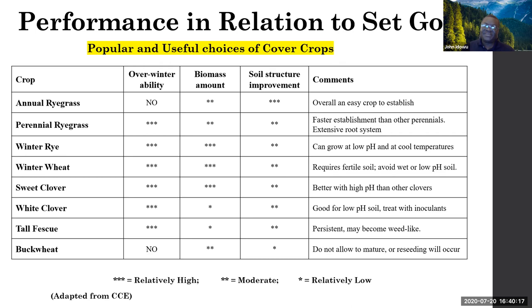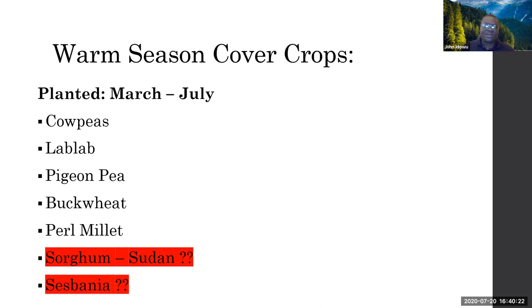Then I will now talk about some specific cover crops. Let's start with warm season cover crops. I've listed a few there, which I've tried all of these ones and they work very well. Cowpeas, lablab, pigeon pea, buckwheat, pearl millet, and sorghum Sudan.